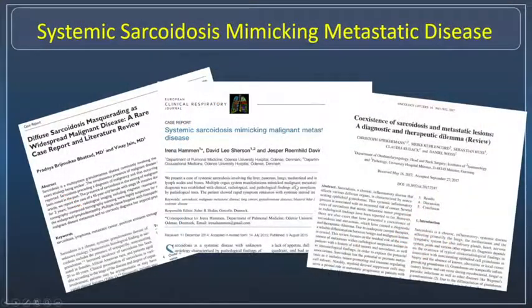Now, in terms of sarcoidosis and this idea that it can mimic malignancy, this has obviously been discussed. It's a common dilemma in the world of nuclear medicine in particular, so it's not something that's really new. We see patients with cancer who also have simultaneous sarcoidosis. We also have patients who have sarcoidosis who develop cancer, and then we have patients who have cancer and develop sarcoidosis.